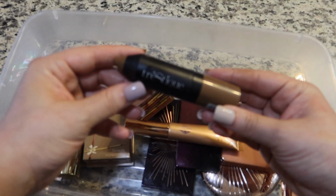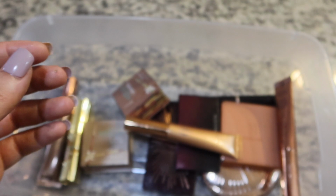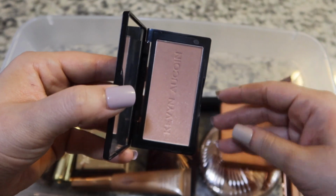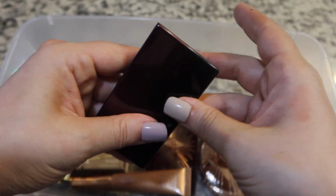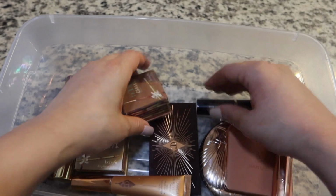This is a cream bronzer or contour stick. She can go. Kevin Aucoin, come right up. Look at how pretty that is. And you see how it ombres? So gorgeous. I'm going to keep it. I definitely lean towards keeping all the things that shimmer.